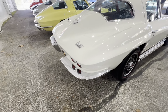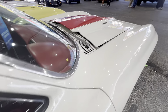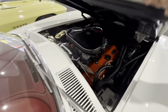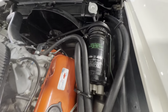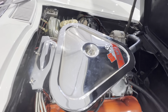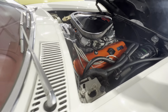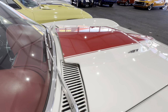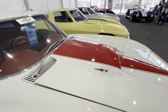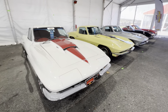Looks like we've got another one here. Let's take a look at the motor on this 400 trip car. Nice. Really nice restoration on this. I tell you, out of all these, I like this red car, this white with the red, the most.